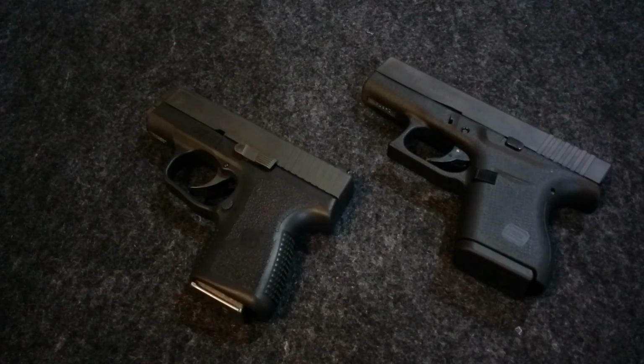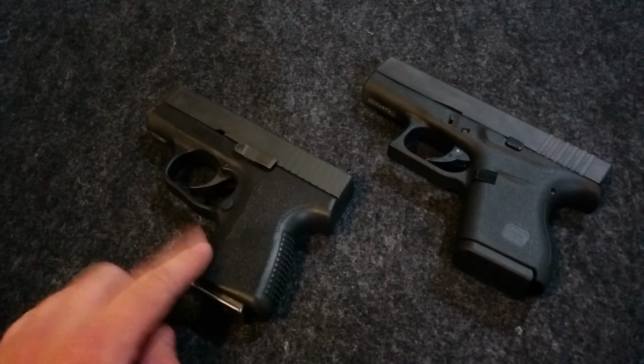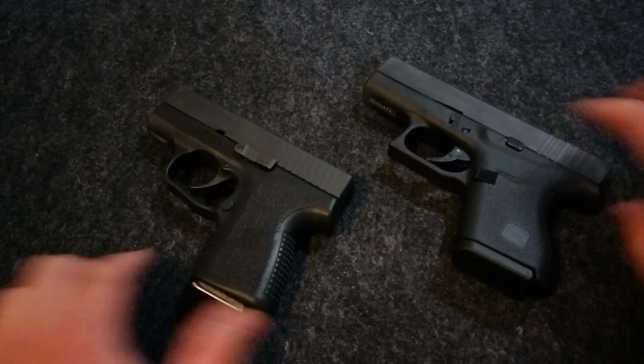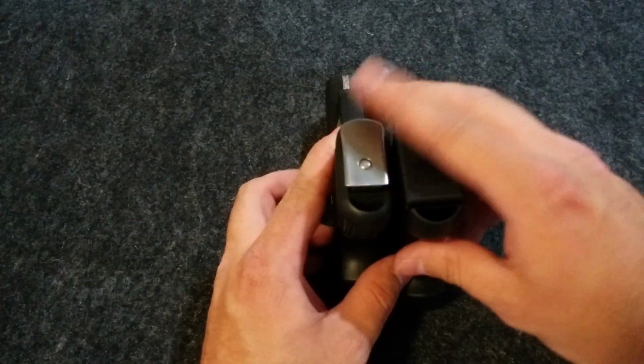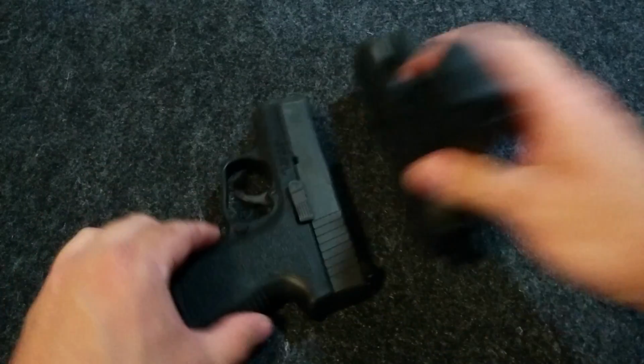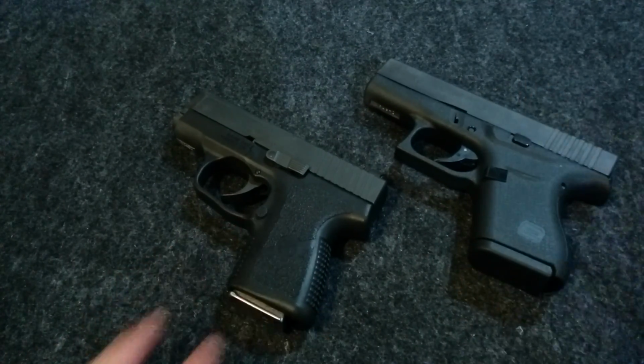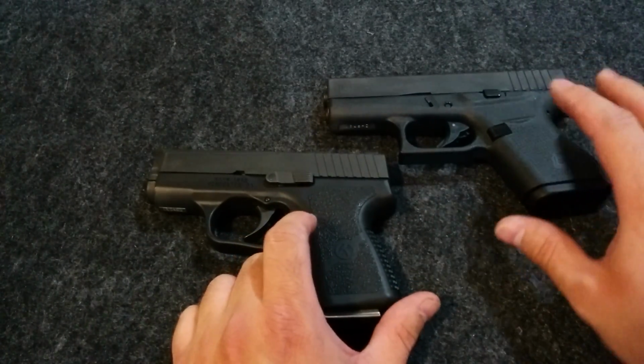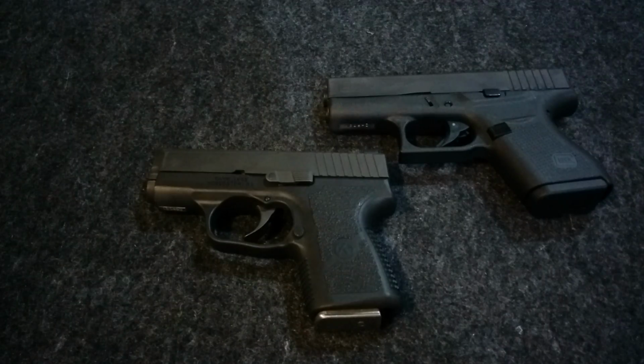those. But in general, I think the single stack nines are about the best balance of firepower and convenient concealability. But for me, the PM9 and the Glock 43 are about the best two choices on the market just because of that extremely low height and really with thinness, they're all pretty much the same. But the 43 being longer, that doesn't really matter to me just because that's what's going down your leg or down your hip. So that doesn't matter to me so much.